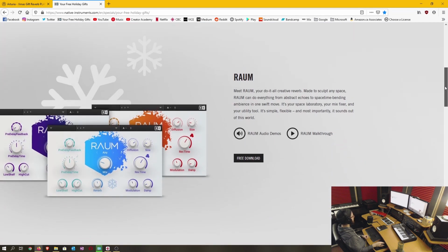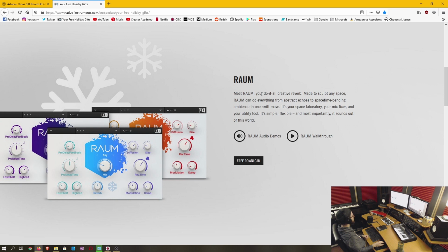And if we have a look at their description here, it says it's a do-it-all creative reverb, and you can sculpt any space. It can do everything from abstract echoes to space-time bending ambience in one swift move. So I was having a quick look at it, and it does seem to have a lot of time-based variability. So it's not like your traditional reverb that just sort of rings out like a true room ambience or something to that effect. There's a lot more modulation and sort of futuristic reverb sounds coming out of it. You can have a listen to the audio demos.